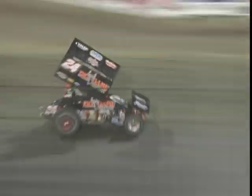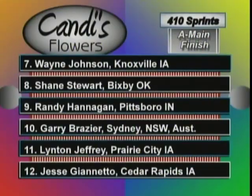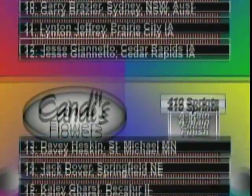Terry McCarl picks up the win. Bryan Brown comes home second. Billy Alley third. Dusty Zomer fourth. Kerry Madsen finishing in the 5th spot. Oh, and Calvin Landis into the wall off of turn 4 to bring out a checkered caution.